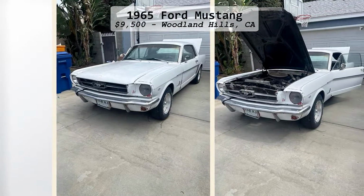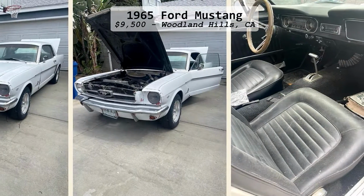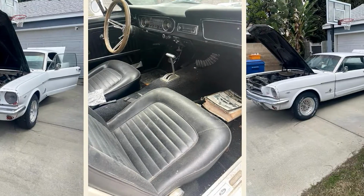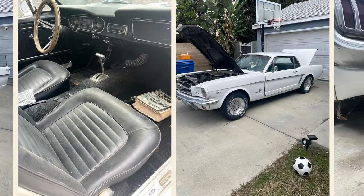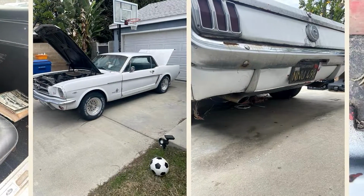Today, we have a stunning 1965 Ford Mustang V8 available for just $9,500. Located in Woodland Hills, California, this iconic coupe features the original 289 V8 engine paired with an automatic C4 transmission.